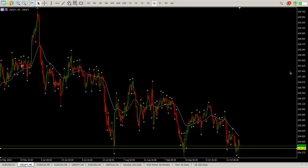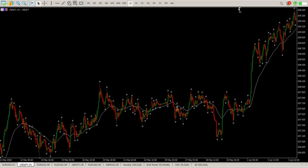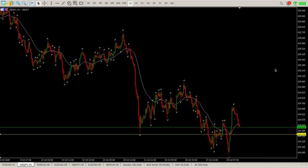At the moment we are looking like we're going sideways. As I said yesterday, this is a strong level, so I wouldn't want to be shorting on this level because you're going to get buyers coming up. So there's nothing really at play here. You're looking to be short on the pullbacks. We've had a pullback, but we have broken above that swing high there.